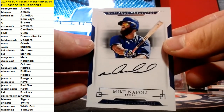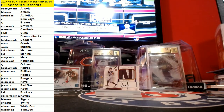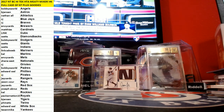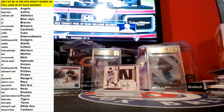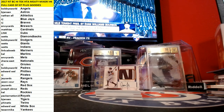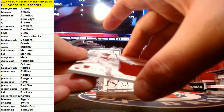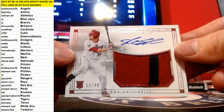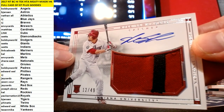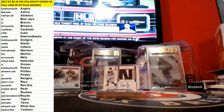Rangers, Mike Napoli. Napoli. Love me some Mike Napoli. That'll get you a filler spot, Jay Cartz. And next one I have, 49. Kyle Schwarber for the Cubs. Very nice. Indiana University. Two-color swatch, rookie auto. Very, very nice.